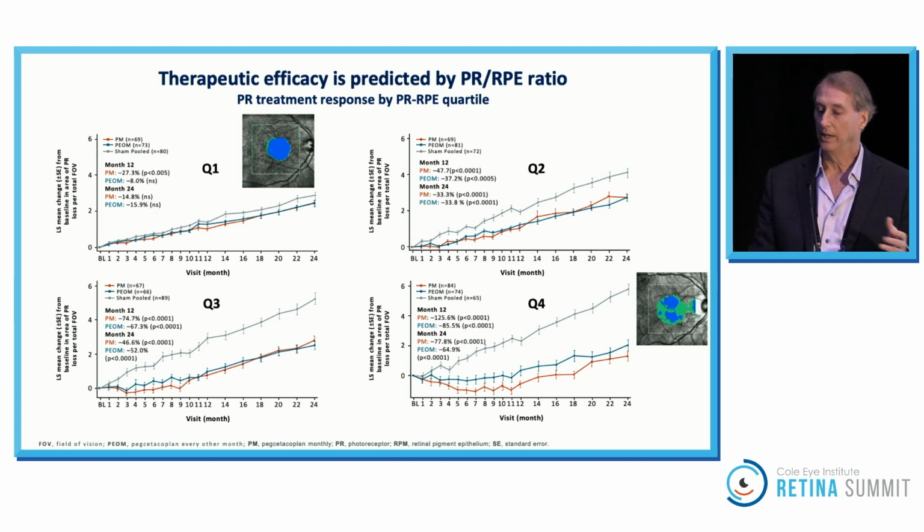And more importantly, as Justice showed in this slide before, the treatment benefit from Syfovre is very dependent on this ratio. The first quartile is, again, that one with not much photoreceptor loss around the GA. There was no benefit statistically of treating this patient monthly with Syfovre for 2 years. So it'd be nice to be able to identify that patient and not treat that patient. And this is where I think AI is going to really help us. Whereas on the bottom right, the 4th quartile, there's a big difference early on in the loss of photoreceptors that you can predict now based upon the initial presentation of the amount of photoreceptor loss versus the RPE loss.